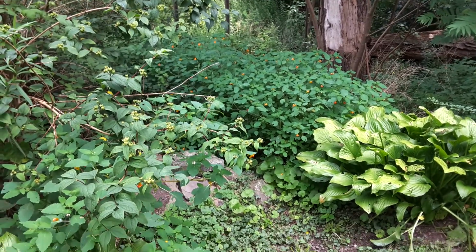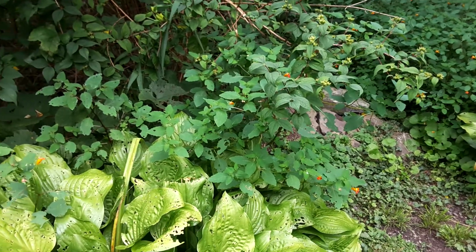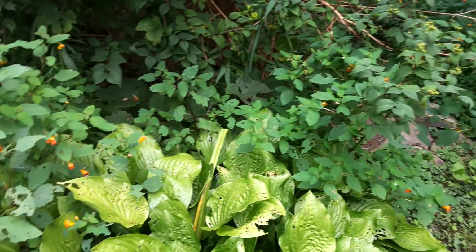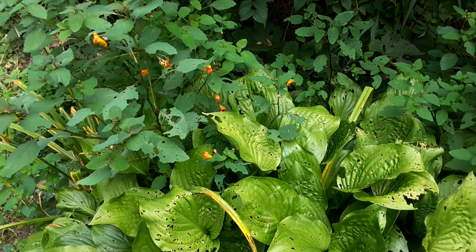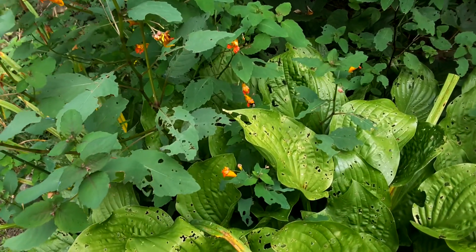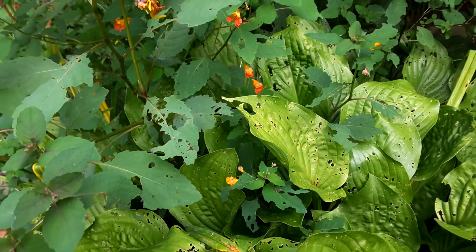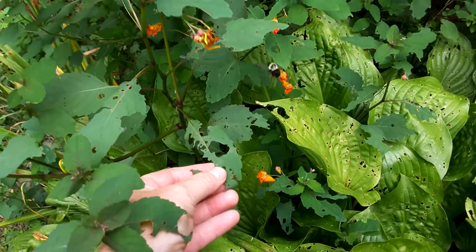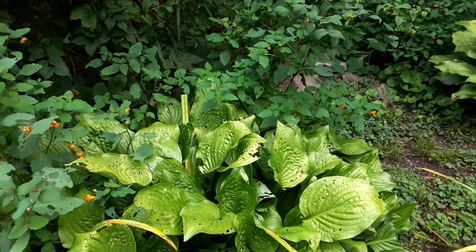And the hummingbirds like them. Lots of little nectar. And the bees, they all come around. And there's one right there, in fact, a little bee, having himself a good time. I love them. Oh, that's pretty nasty. Snails. Bugs.